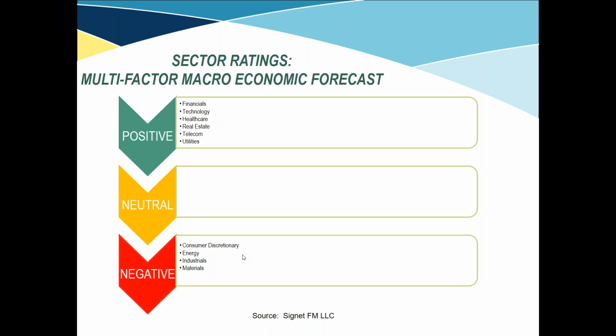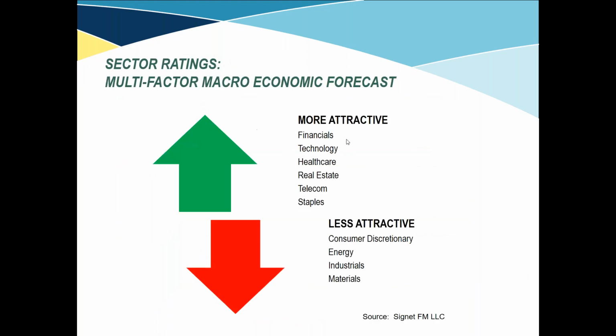And on the negative side, we have consumer discretionary and energy, which have been there for a while, but we see industrials and materials as new additions to the negative cohort. That's pretty much a reiteration of the same message.